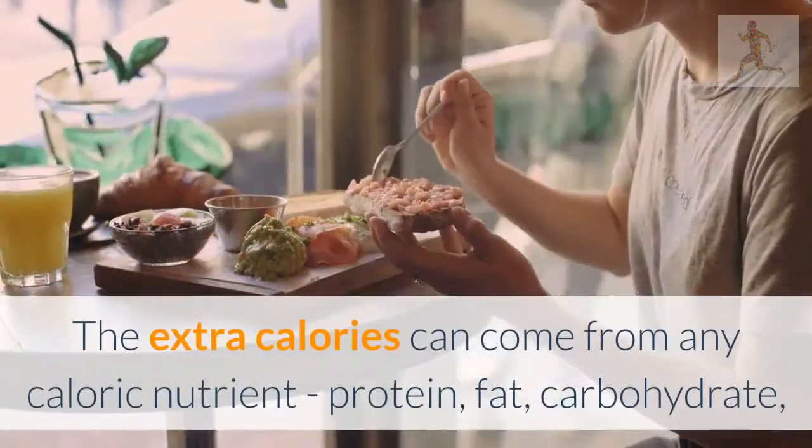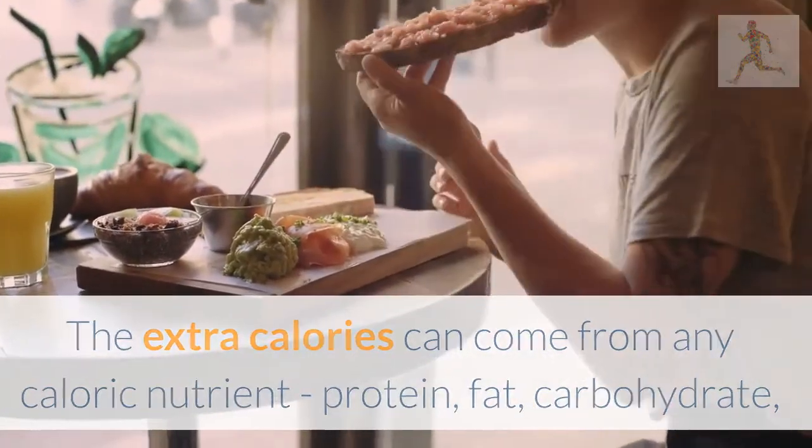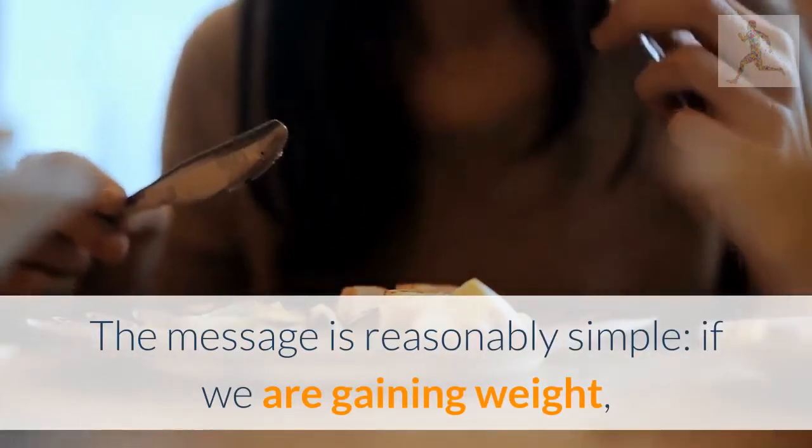The extra calories can come from any caloric nutrient, protein, fat, carbohydrate, or alcohol, but fat is the most concentrated source of energy. Physical activity helps us spend the energy, and makes us feel good. The message is reasonably simple: if we are gaining weight, we need to eat less and be more active.